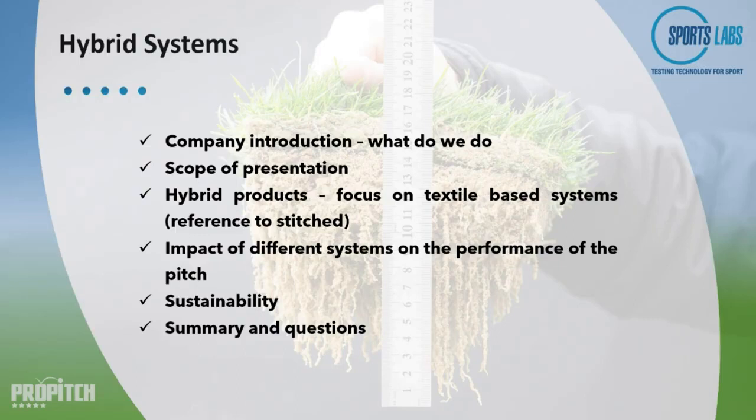Further, we'd like to talk a little bit about sustainability. It seems to be on everybody's agenda at the moment, and we shouldn't ignore that topic.